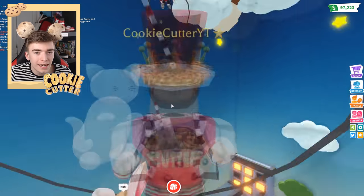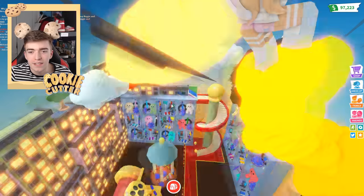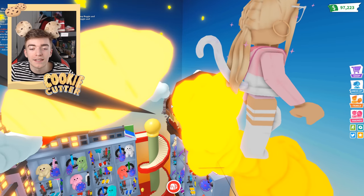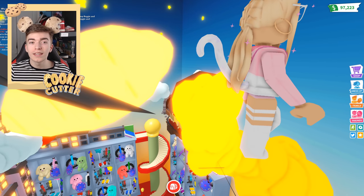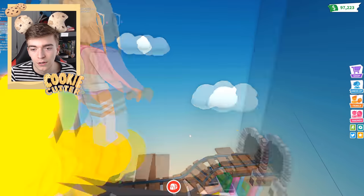So if you do want to get into this, it is quite difficult. But it's really good for a game of hide and seek. If you're somehow playing a game of hide and seek and you have to hide only in the toy shop, then this is actually a really good location to use.